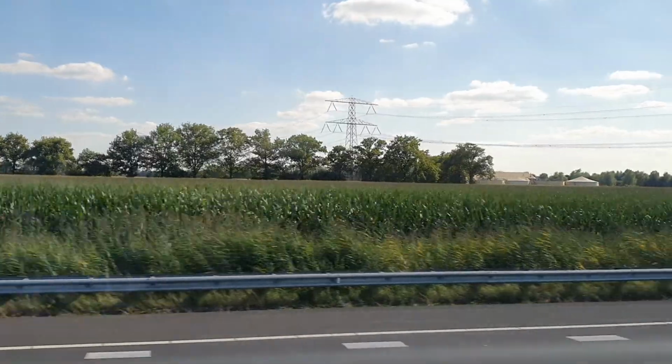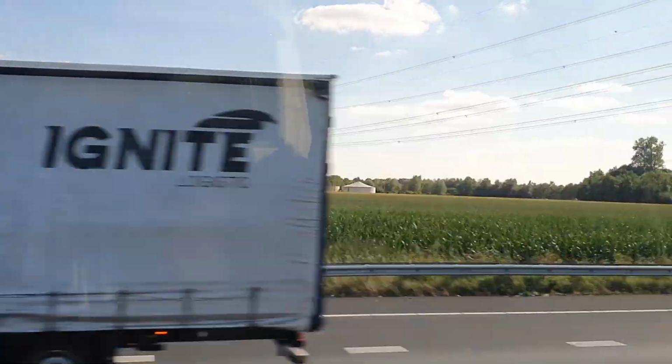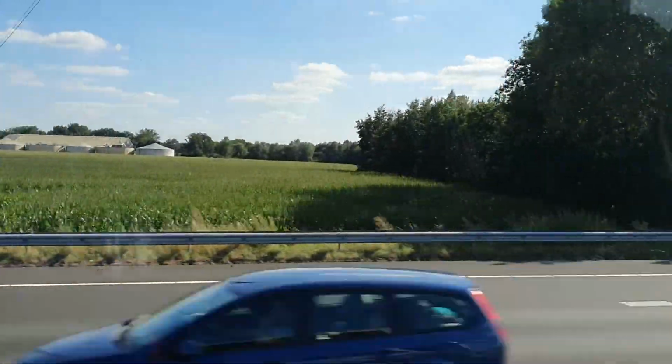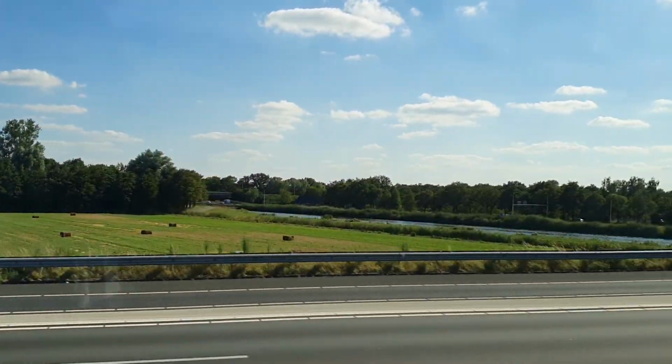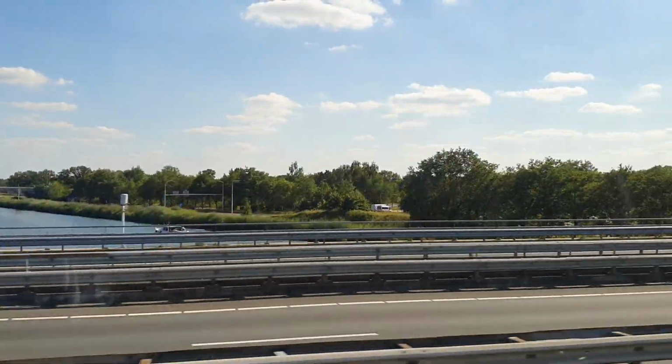Amsterdam is more or less the capital city, and also more or less the capital for tourism, and the Hague is the seat of the government, and also the residency of the royal family, so that's where they have the official place where they're living.